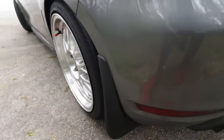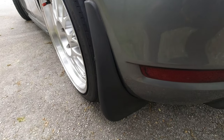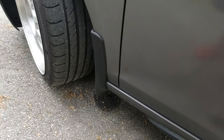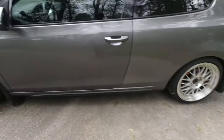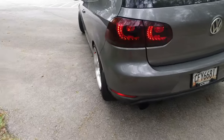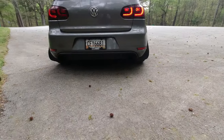I also got some mud guards or mud flaps, and I got them for both the rear and the front. I don't know if you can see it. There we go. In my opinion, it makes the car a little bit better. And especially from the rear of the car, it looks pretty good.